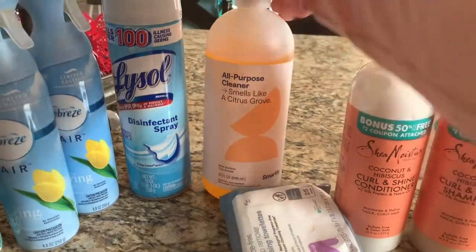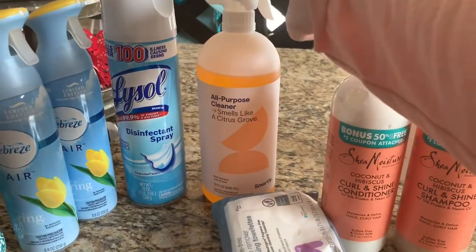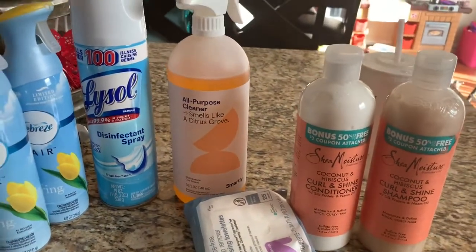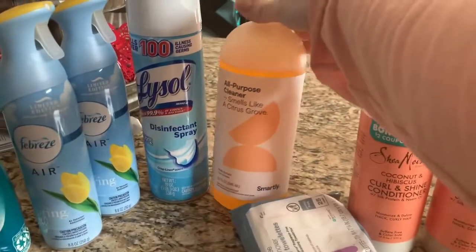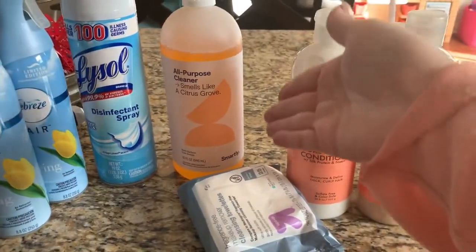Oh my gosh. And then I needed an all-purpose cleaner. You guys know I usually use a Mrs. Meyer's, but I just ran out and I needed some. So I picked this one up. I think this was only like a dollar or something, but it smells really good. So I'll let you guys know if I like it.